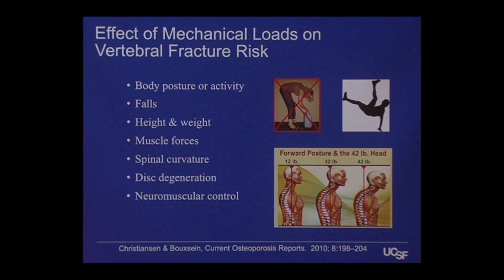When your discs degenerate, the discs absorb the shock and the strain, and it consequently increases the mechanical load to the vertebrae above and below, as well as poor neuromuscular control. If you don't have good control over your back muscles, you increase the load to the vertebrae. And the problem with all of that is if your bone mineral density is low or the bone quality is not good, when you increase the mechanical load, you increase the risk for vertebral fracture.